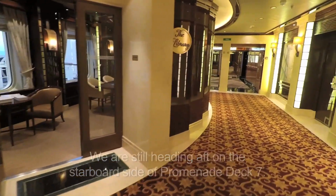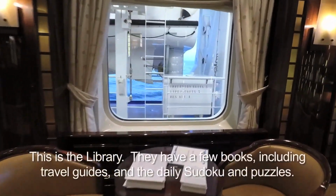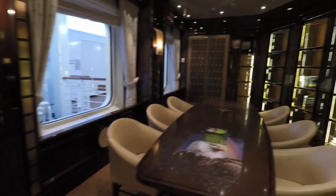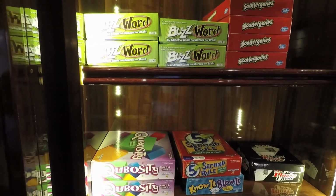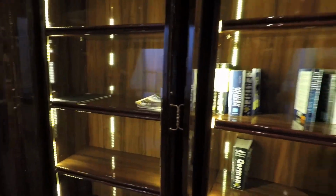This is the library. And people make jokes about the library. I'm going to grab these for Janet. And the joke is the library doesn't have any books, but it does have some, and it has all these games. And I'm assuming I could just reach in there. It's already open. I always see that when I look in. So there are some books.